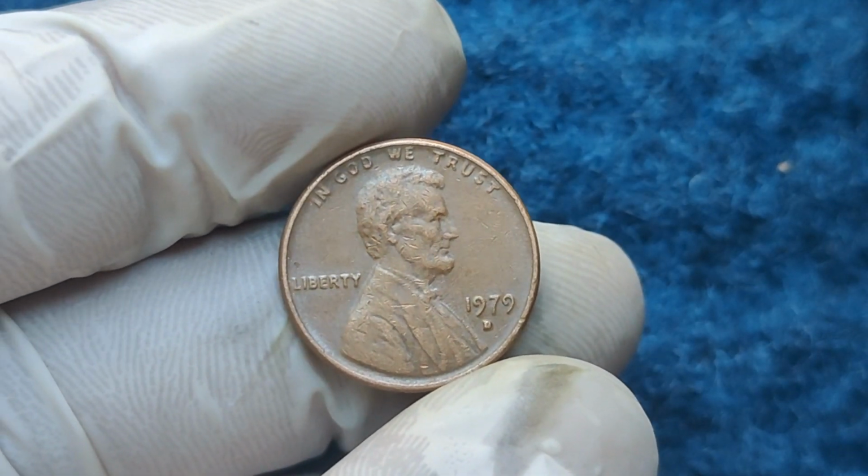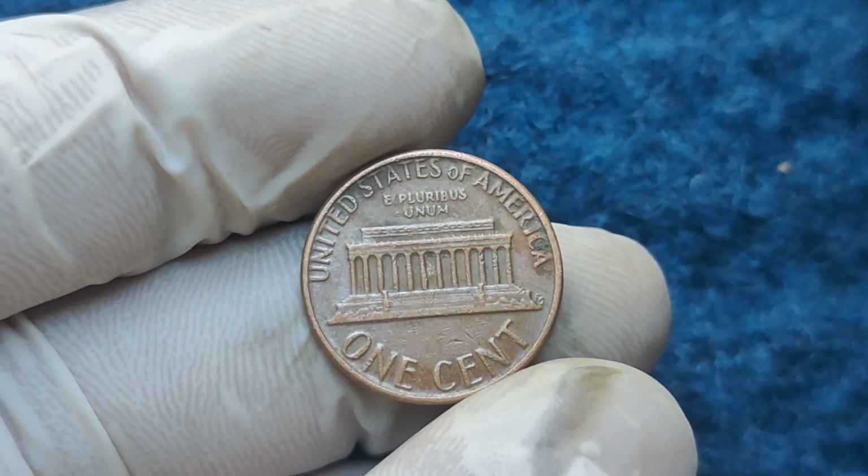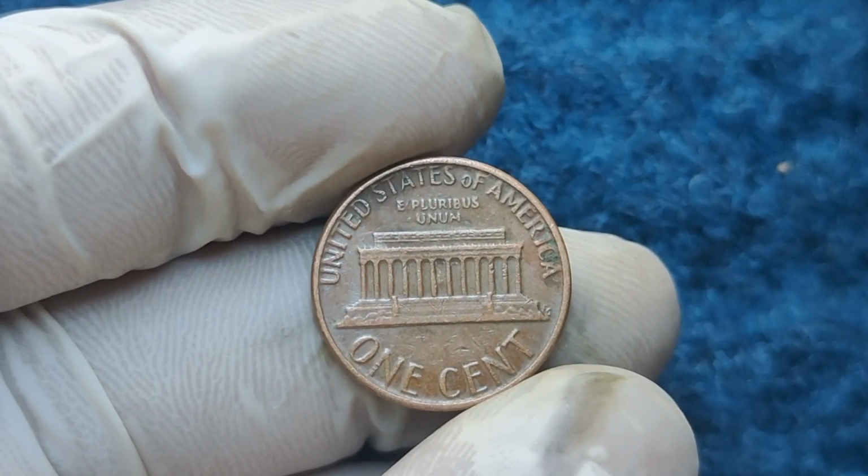These pennies aren't just sitting in vaults or museums. They're out there, in circulation, hiding in plain sight. One could be in your pocket right now, just waiting for you to discover it.